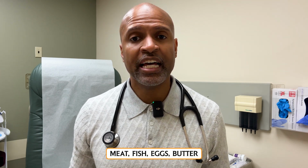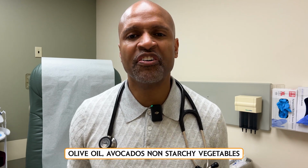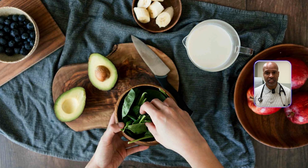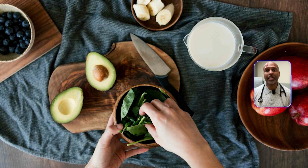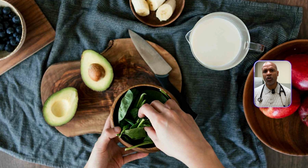Instead, build your meals around protein and natural fats. Things like meat, fish, eggs, butter. And if you're not a carnivore like me, olive oil, avocados, non-starchy vegetables, real food that doesn't hijack your hormones. Some people thrive on low-carb or ketogenic diets, while others do well, like me, on a carnivore diet. The key is to eat in a way that keeps your insulin low and stable.